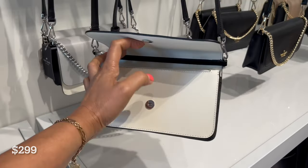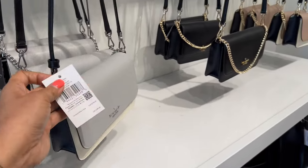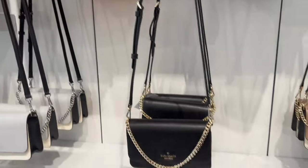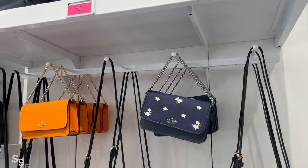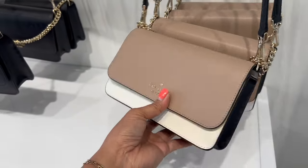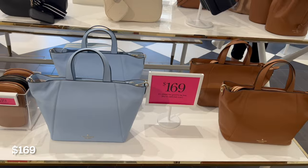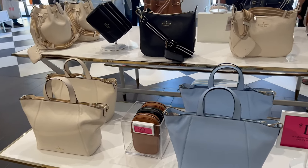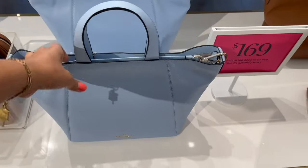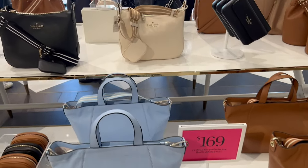$2.99. I like this. Okay, it's small. I like that. Small. Cute. 17. Oh, sale. $95. $95. $169. You like this one here? Oh, you have super and long strap. Good one.